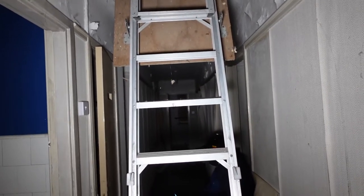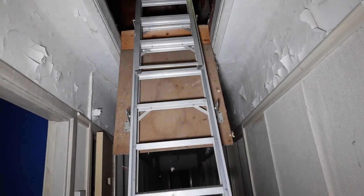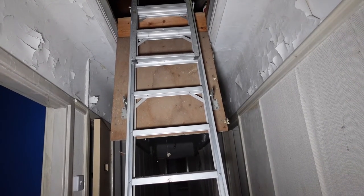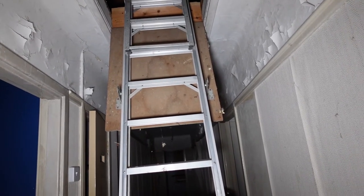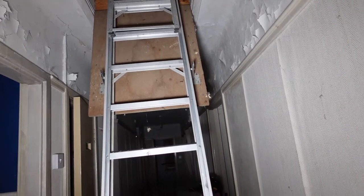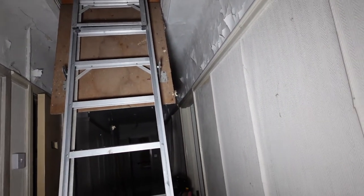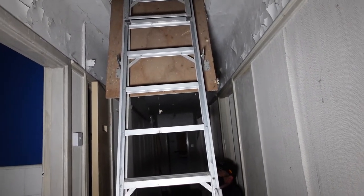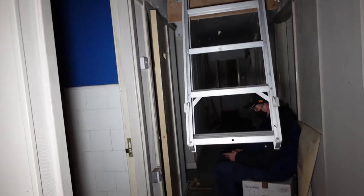Up he goes, Roy. What's up there? I just lifted it up higher, didn't I? There's bound to be a way to get that down. Boxes and stuff up here. Full of boxes, is it? Well, use your camera, Reese. Welcome, mate. I'll have a little look.